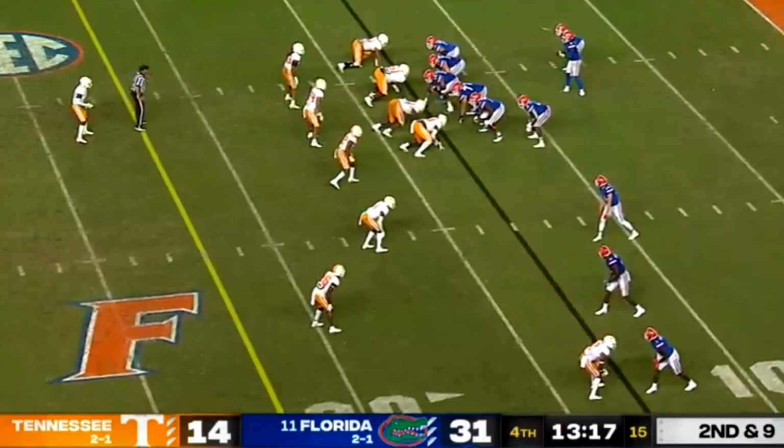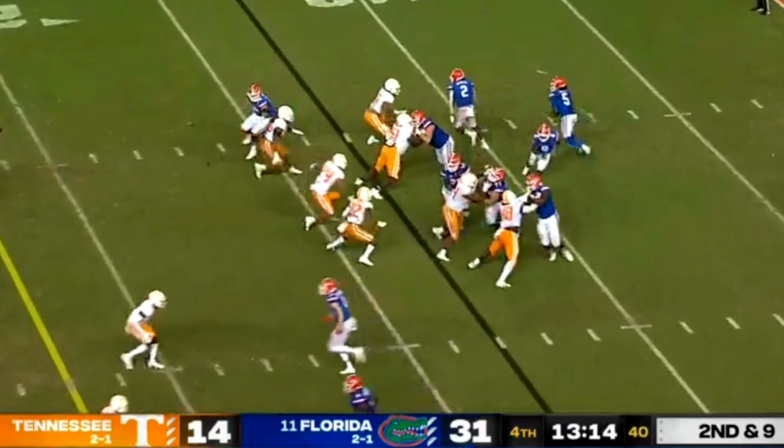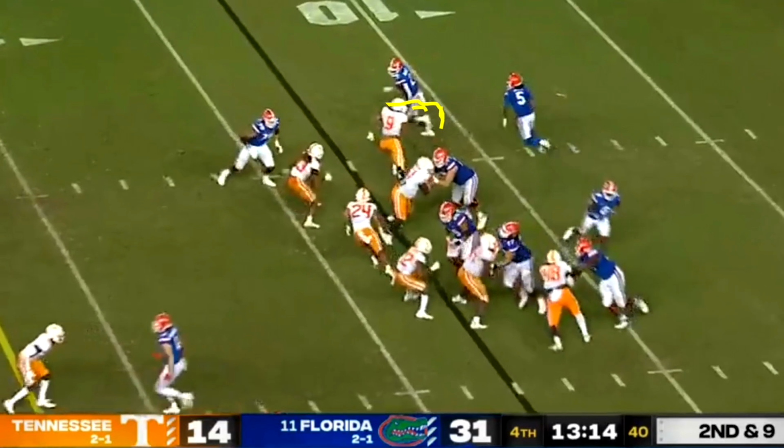2nd and 9, and Tennessee is going to make a mistake. We've looked at this on the weak side of Florida's offensive formations several times now during this breakdown, all setting up for this moment. There's nobody here. Nobody's home. And if nobody's home, this is what happens. Just a simple zone read. We're going to get this defensive end who pulls in too far. He's now out of the play.